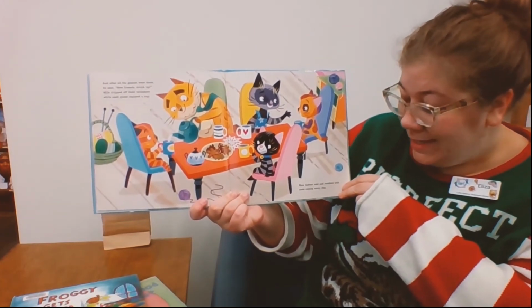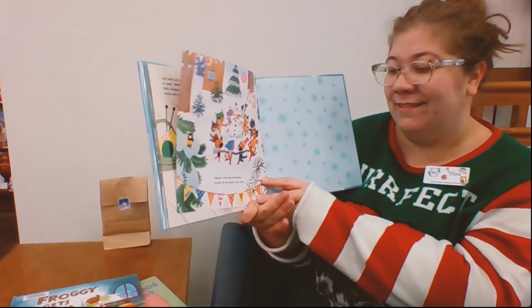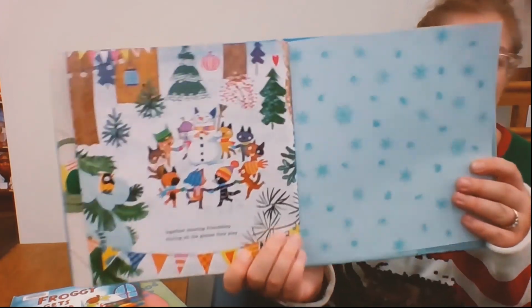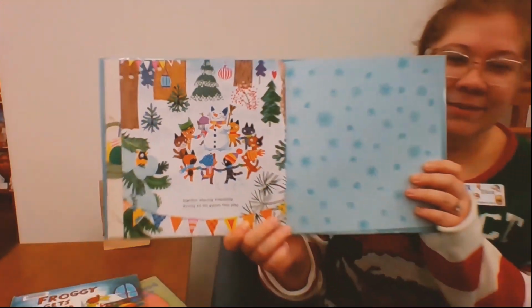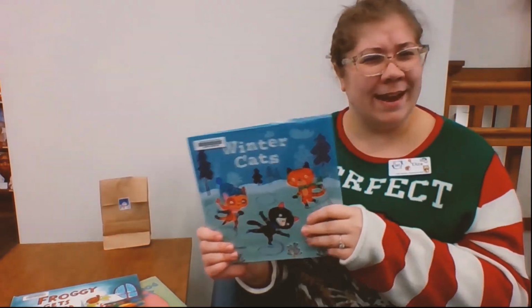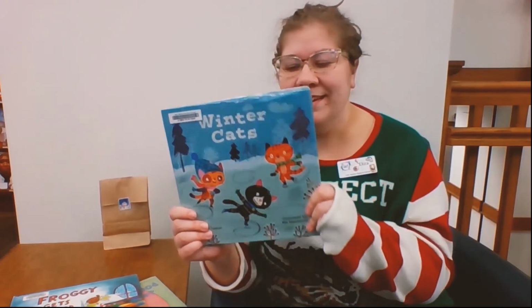Now, indoor cats and outdoor cats meet nearly every day. Together, they share friendship during all of the games that they play. There they are, playing outside with their amazing cat snowmen. I think the next time I go outside, I might make a kitty cat snowman too. That looks like so much fun.